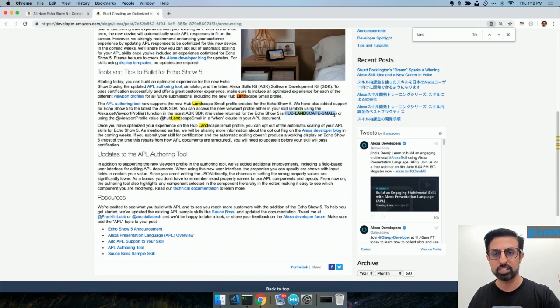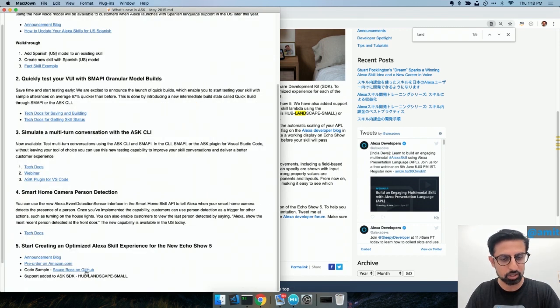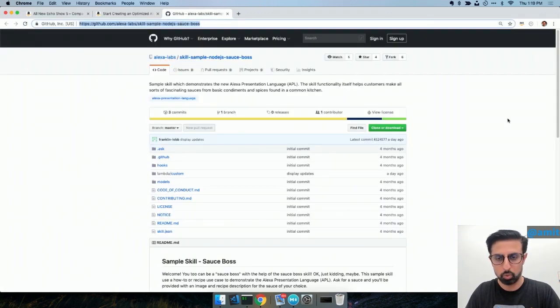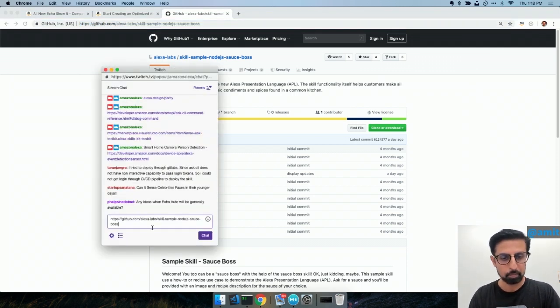So you can make those minor changes, and even if you don't make the changes, it's still going to work. But if you want to use the new interface or the new size of the device that's available, you should make sure that your skill is capable to handle the Hub Landscape Small through APL. And I believe one of the skills that is updated for that is the Sauce Boss skill. So if you're trying to learn more about the new device capabilities, you should look into this skill for APL.